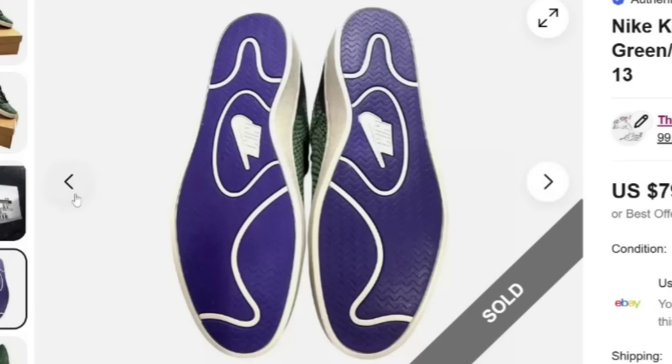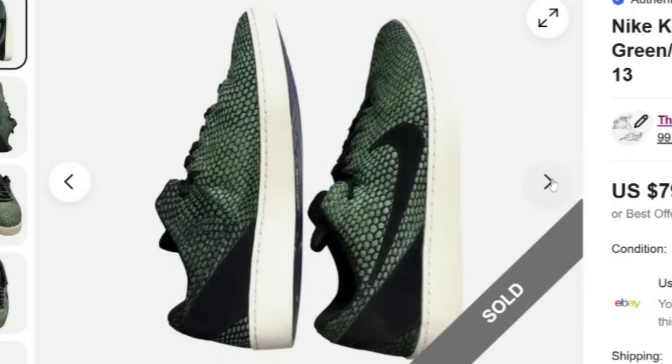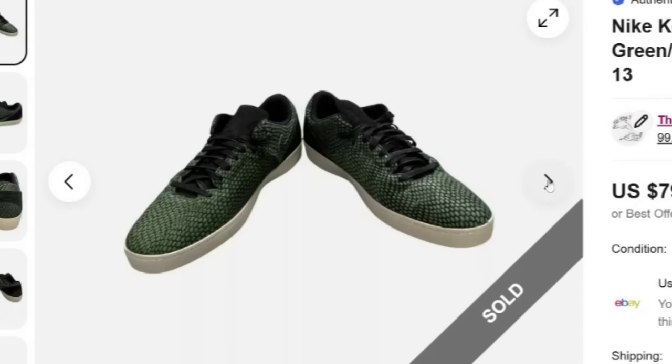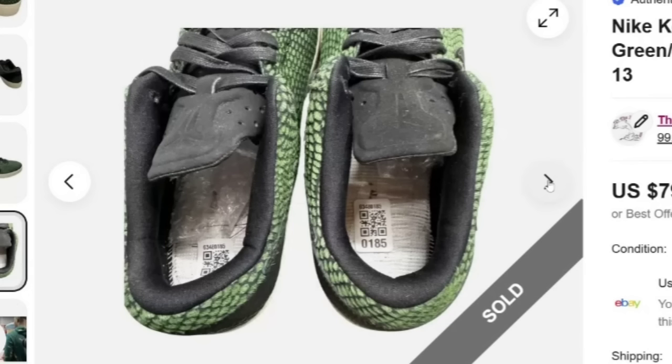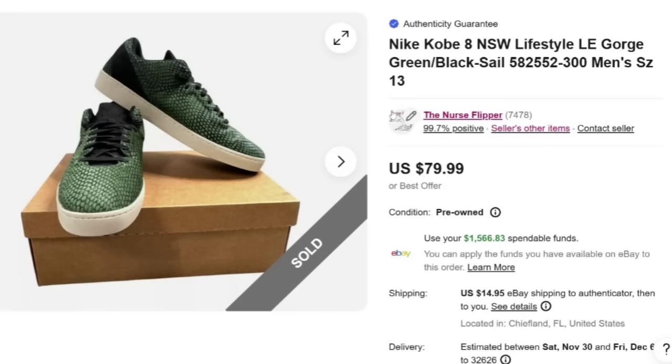So if you find Nike, this is the number you need to look up here, like you see the 582552-300. You can look up that number on eBay if you find pairs of Nikes to see approximately what their value is. And these were a very fast sale. So you can see we do quite a few pictures of the shoes when they are higher dollar. And these were a very, very fast sale.